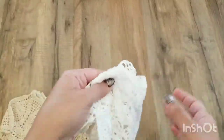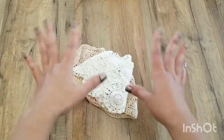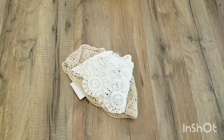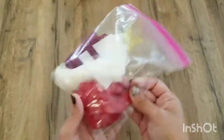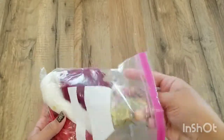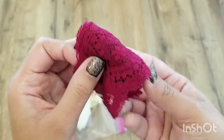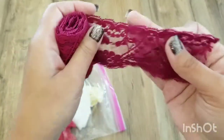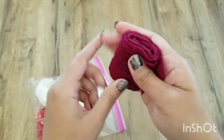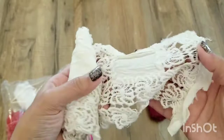I'm gonna change it up a little bit because I don't want to have y'all just stuck on lace, because we have so much lace to go through. All right, moving on. So this little baggie was also 75 cents. And I already shared some of these with my lovely friend Cara and Terry. Look at this gorgeousness of lace. And I kept this little bit of lace. I love to incorporate laces into my journals.